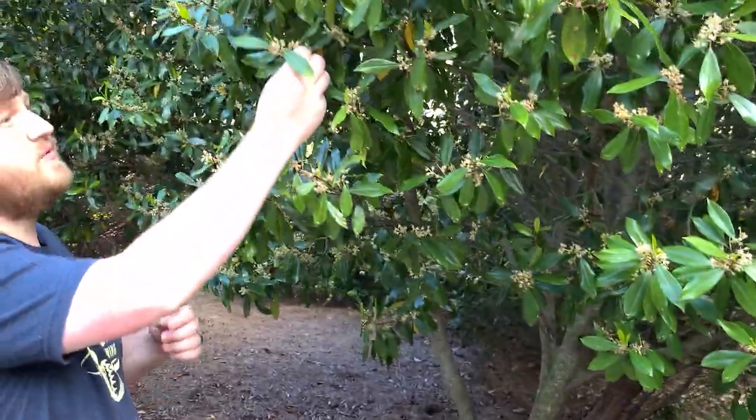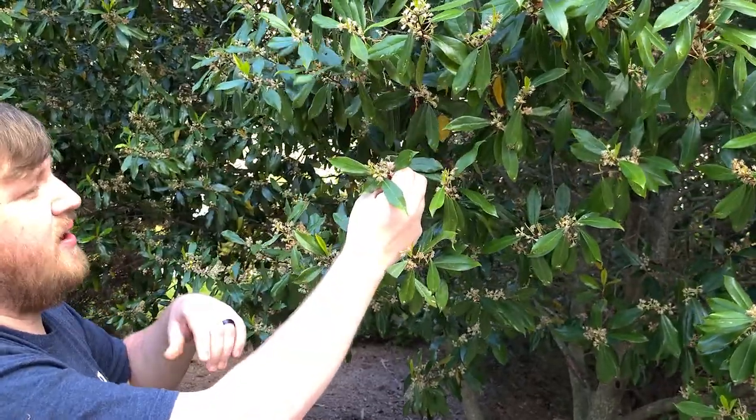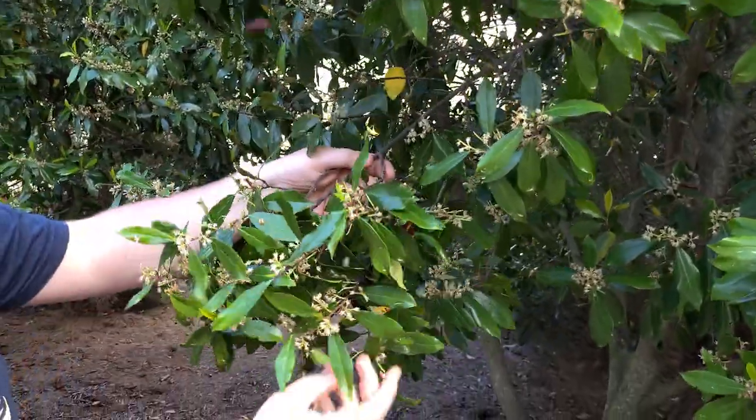Yes. So this one is at the tail end of blooming, so I'm sure as I pull on it, all these flowers are going to dump. Yep, just like that.